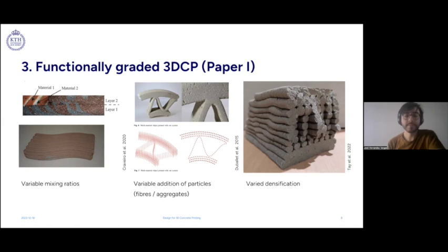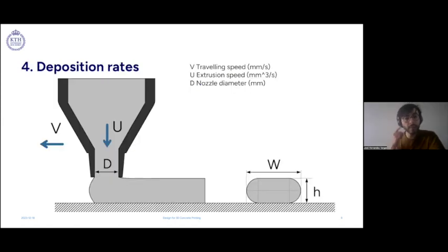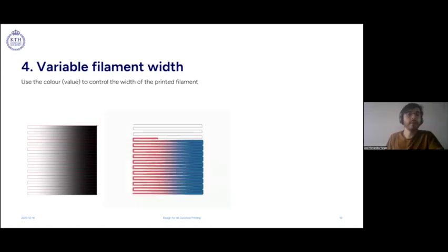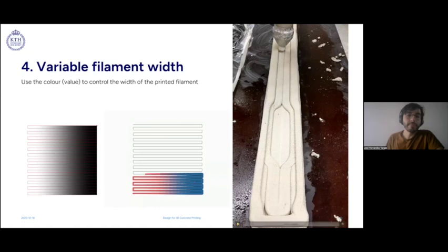And what I was working with is the relationship of the printed filament as a result of the ratio between the extrusion speed and the traveling speed, and how this can be used for controlling the resulting width of the filament. This is thought of as applying a gradient that controls the printing speed and gives a selective control of the printing width.